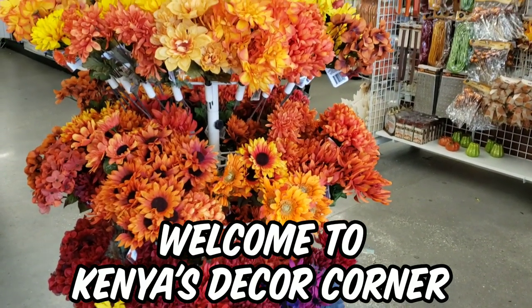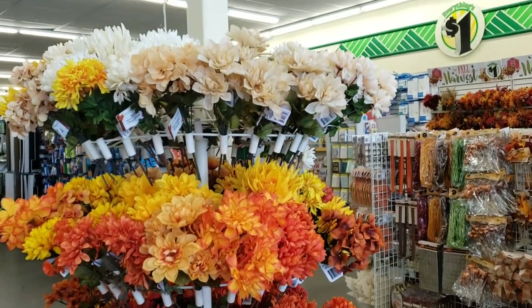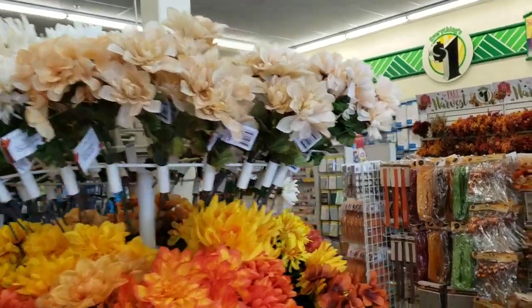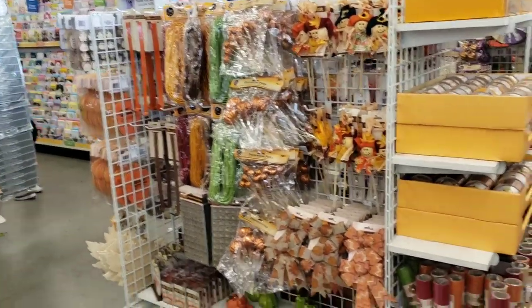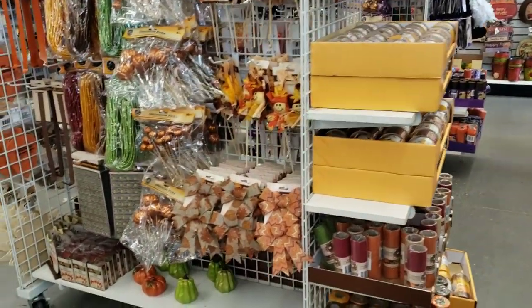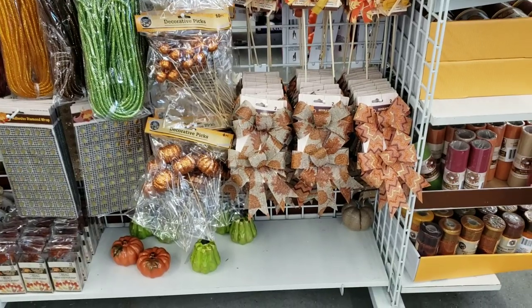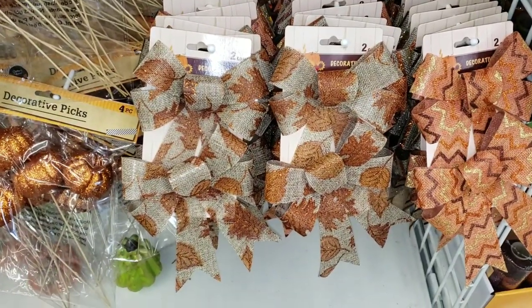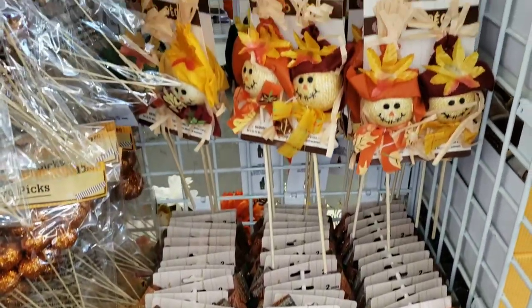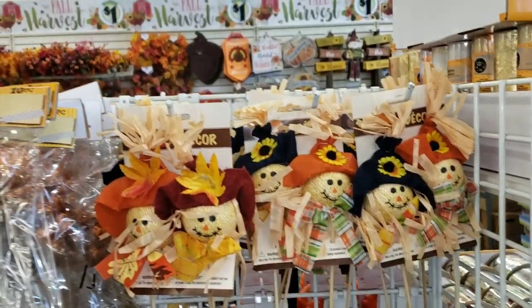So today, Addison and I decided to stop into Dollar Tree yet again, and to my surprise, they had so much fall decor out. I was so super excited that I decided to share with you guys all the items that they have here. Now, you all have heard me mention many times that my Dollar Tree does not ever have the on-trend items. So I was super excited to see that they did have everything in stock, and the store was pretty well stocked today too.